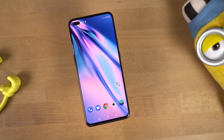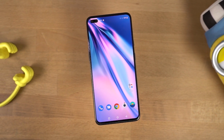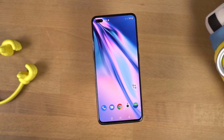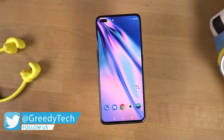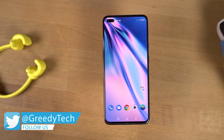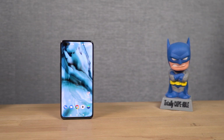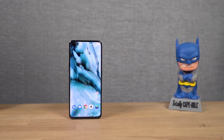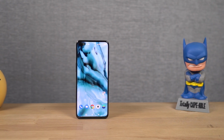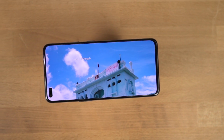Now the first best thing about this phone is definitely its display. This phone has a 6.44-inch AMOLED display with punch hole design, with 90Hz refresh rate with 20:9 aspect ratio, protected by a 2.5D curved Corning Gorilla Glass 5. It's an AMOLED display, so the colors pop out a bit more. Even in terms of brightness, it is really top notch. Definitely one of the best displays that you can get in this price segment. Here's a quick preview.